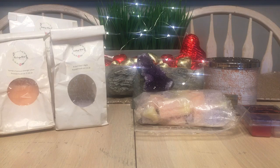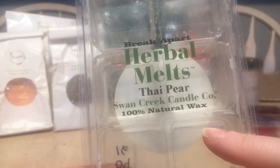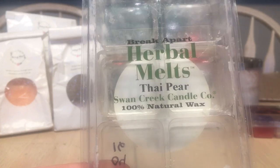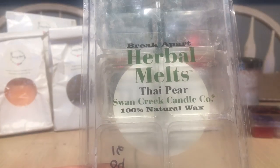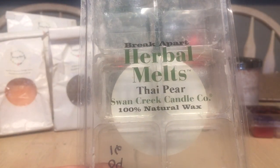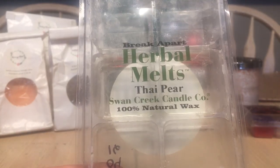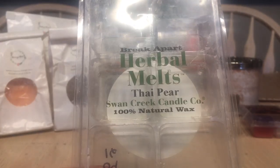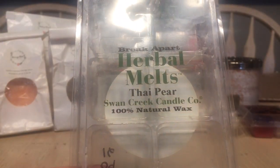So, all right, let's do some clams. This was surprisingly nice. Really like this one, this Thai pear from Swan Creek Candle Company. And if you're in Canada, you can get this at, what is it? The sporting goods store. Now, there might be limited scents. I got mine in the States. Anyway, there's Cabela's or something like that. There are sporting stores that do sell this.